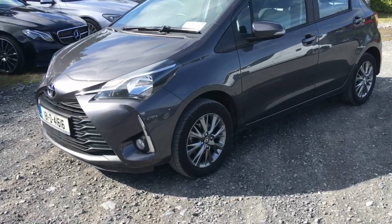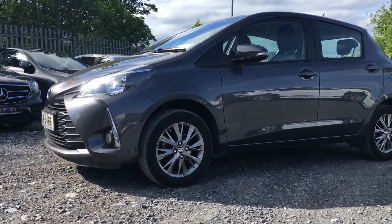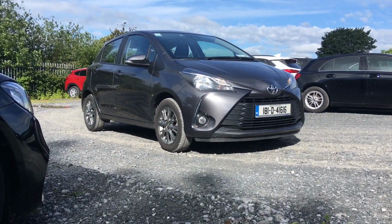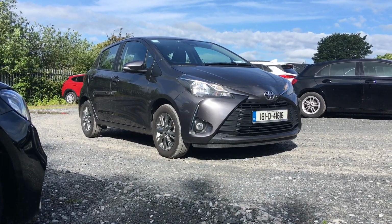Moving down to the side of the car, they are a 15-inch alloy wheel, and they're a dark kind of grey effect, and I think it really complements the colour on the outside. And the engine in this car then is that 1 litre 3-cylinder engine, which has been around for quite some time, and it's a proven reliable unit.